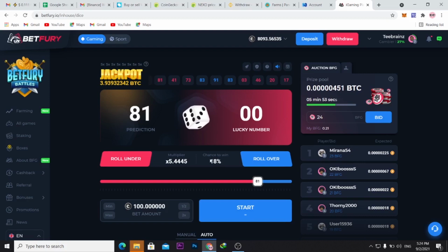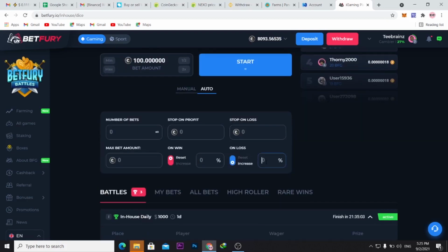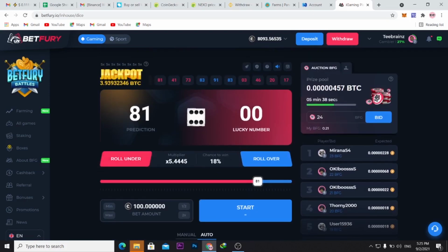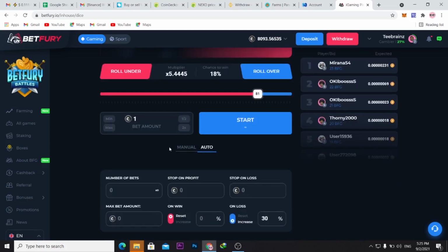5.4445. You can see I have an 18% chance. Then I come here to where you see on loss, I put this to 30. That means if I make a loss, it's actually going to increase my stake amount by 30. So don't put your stake amount this high. Before you start the game, first of all test this to see your wins coming in. I'm going to test this with 1 BTT.